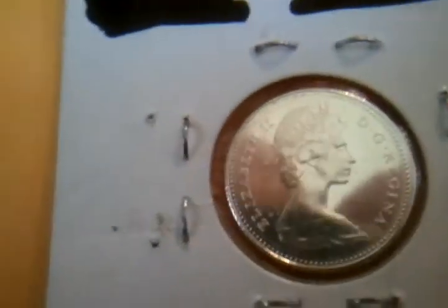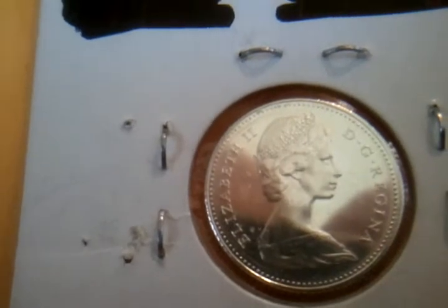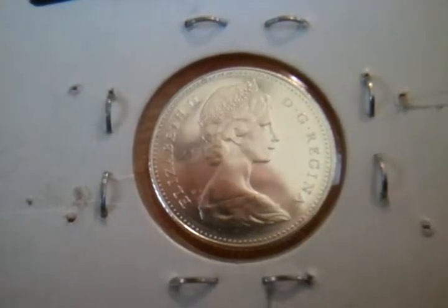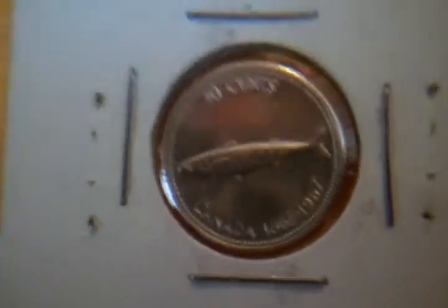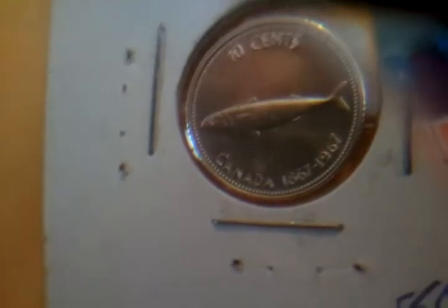And then check this one out. There's a little dime, Elizabeth II. But check this out. Yeah, buddy, that's one of those fish scales that he's always talking about. It's a 1967 10-cent fish scale.